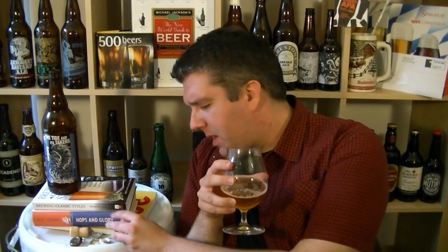Yeah, mouthfeel spot on, absolutely perfect. Doesn't taste too boozy, but you do get a reminder on the back with a bit of warmth. The Chardonnay is acting in a beautiful way, giving more of the grapey flavour, not too much of the dryness.